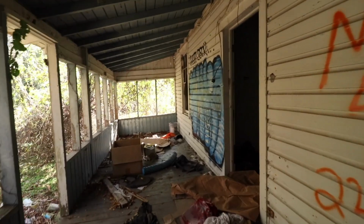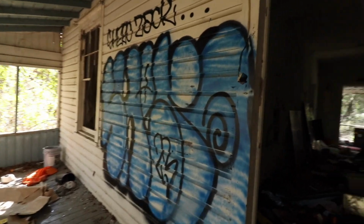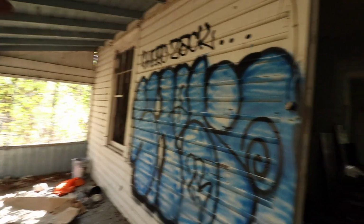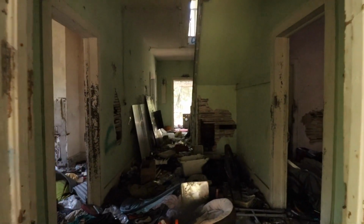Alrighty, you can see that there's some graffiti tags in this area. Unfortunately, some kids have definitely gotten to here and blown out some of the windows, painted on the walls, but let's head on in and see what we can find.